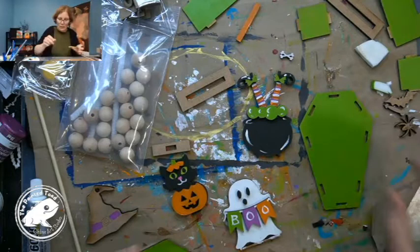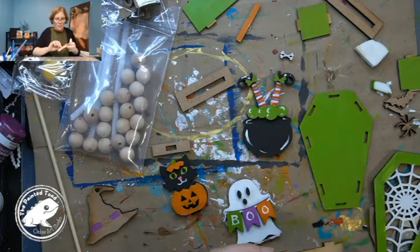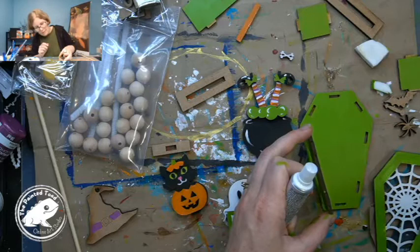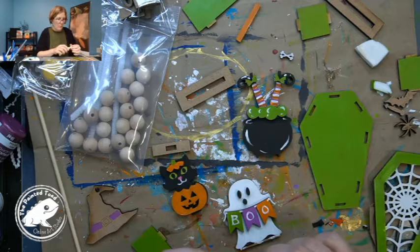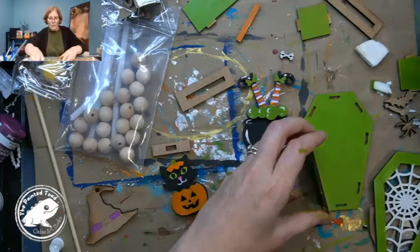And then each of these little side pieces glues in like this. So let me get a little bit of glue on these. I almost wonder if I should have painted the inside. Well, maybe, maybe not. I can always paint it if I want to. I'm going to get a little bit of glue. And then hopefully these pieces will fit. Let's see if I can get them to fit.